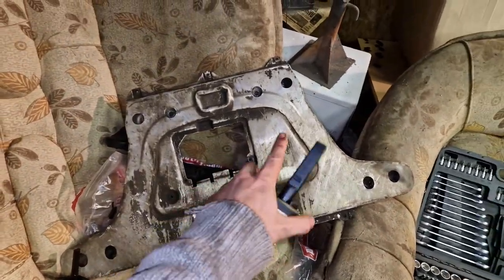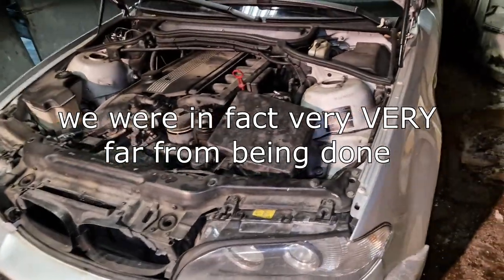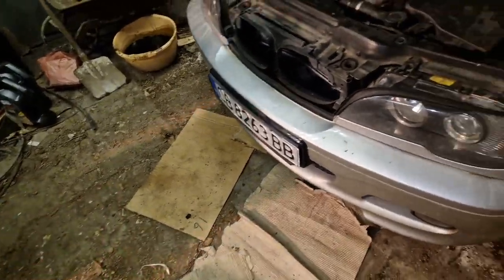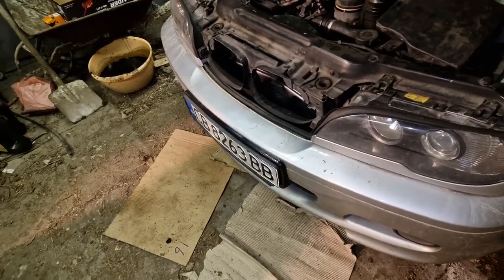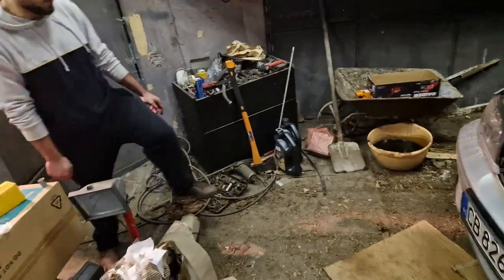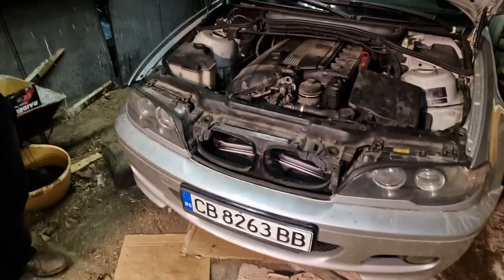This thing is going to be annoying to put back on, man. But we're essentially almost done. The oil is drained. We're replugging everything underneath and filling up, I guess. Also, we're freezing. It's not plus 2.5 Celsius, it's definitely at least minus 2.5. Holy shit.